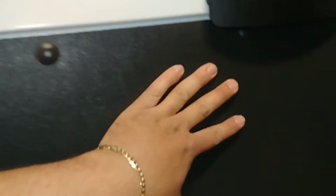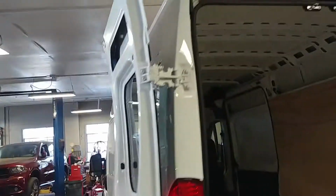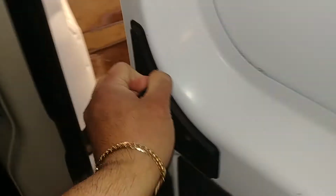The door does swing out all the way. And it looks good here on the inside paneling as well. And this one as well looks good on the inside panel. Very nice. This is what it looks like from the inside. Your wheel wells look good on both sides. They don't look too beat up. Normally, they look pretty bad. On this one, they look pretty good. All right. Door, as I said, does open up from the inside.